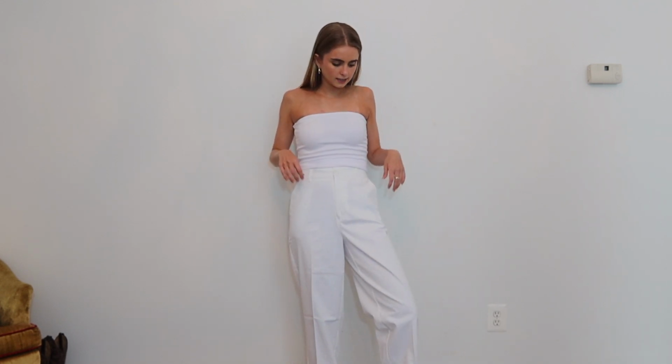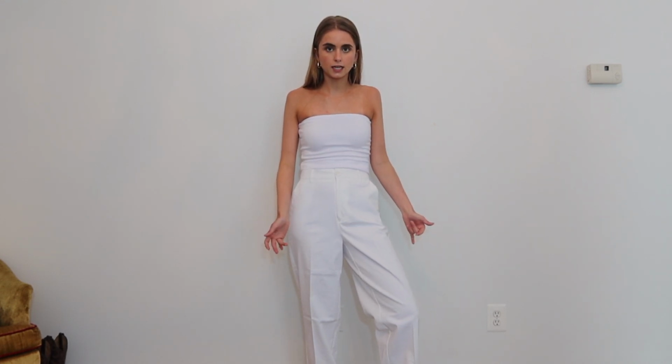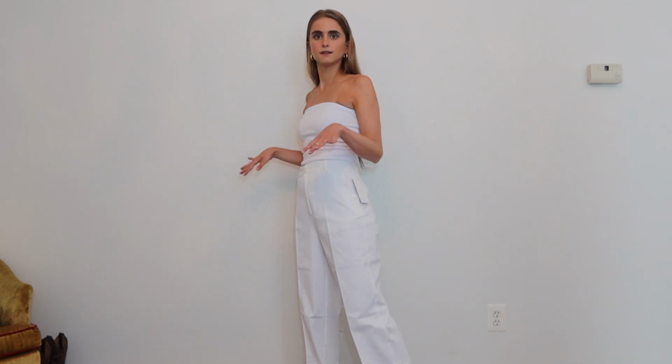So unsure about the pants, but I do like the idea and I think I'm gonna keep them because I think I can work my magic, and maybe when they're tailored at the bottom, I'll see the vision more and like them more. I don't know. Can't tell. But the top, 1000%. The pants, I'm at a 95%, I think. But let's try on the other thing.